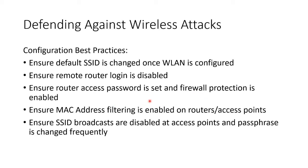Even though it's a 2-inch high fence, it helps a tiny bit. Make sure that SSID broadcasts are disabled on your access points, so people have to already know what they are. Again, it's not a high-level fence, but it requires people to do a little bit more effort. And make sure especially that the passphrase is changed frequently.